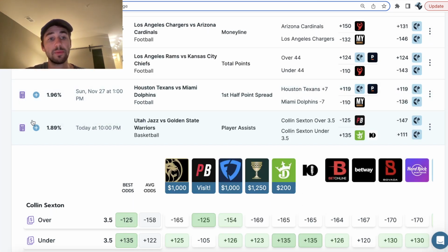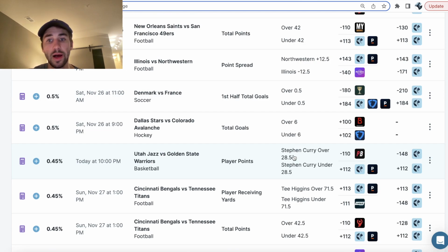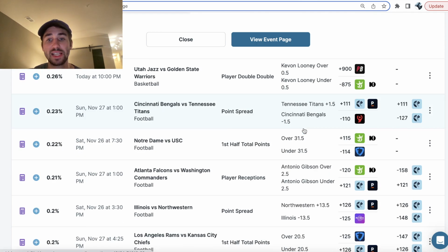So what's so crazy about this is a 1.89% risk-free return. If you think about a 10-year bond, a risk-free return, it's like, I don't know, 1% or something like that. I'm not sure. We're earning 1.9% risk-free in a day, right? So you can very quickly grow your bankroll risk-free. It's not passive income, but still. And also, one of the two plays has to be profitable.